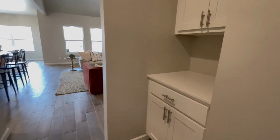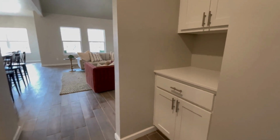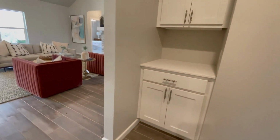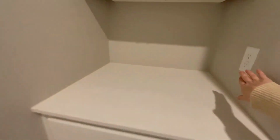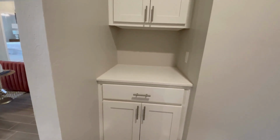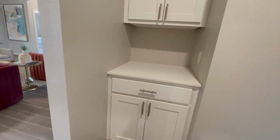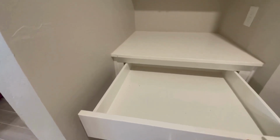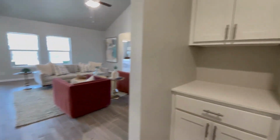Now, what you might notice right away is we have this little drop zone. So instead of doing a mud bench like we've done in this floor plan before, we made this a drop zone. So we have an outlet here. You can plug in your phones, put one of those like iPhone charger bases for your watch, your phone, your tablet, all of that can just be right here. And then you have your junk drawer, which that's what it would be in my house. And then some more storage there.